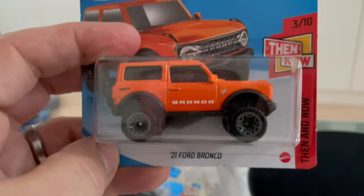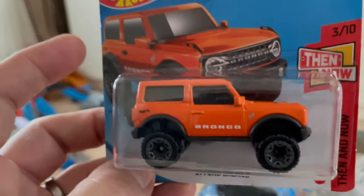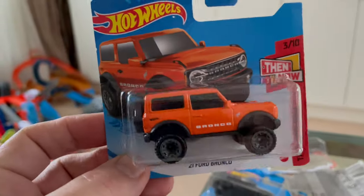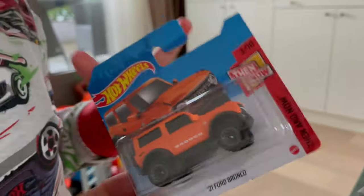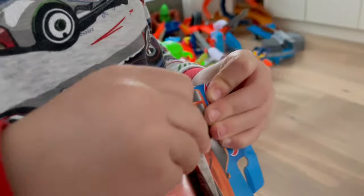Ford Bronco. What's this word say? That says then and now. That means this was a remodel of a very classic Bronco car. Cool. Open it up. Let's do it. This is great. He's getting it. He's going to open it. Ladies and gentlemen, he's going to open it. I can feel it. He's got it. Oh my goodness. Oh, grab that puppy. Oh, and we didn't drop it.